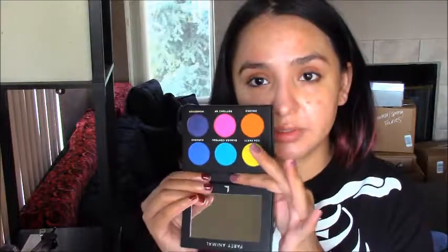Ooh, it's very colorful. That's what it looks like. Let's go ahead and dip into it. I mean, I love my Juvia's Place for colorful, but I don't mind another colorful palette. They're very creamy, very pigmented. That one's patchy. Oh, that one's sheer. Ooh, quality is not there.